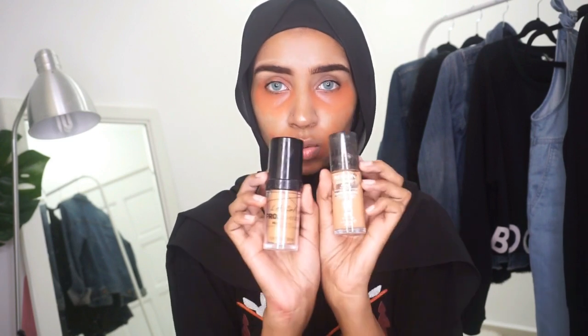Okay, now I'm gonna go with my foundation. I'm gonna mix these two up. This is the LA Girl Pro Coverage. It's a mouthful. And this one is the Revlon Colourstay. I'm gonna mix these two up. This is in the code Toast, and this is in the code Bronze.